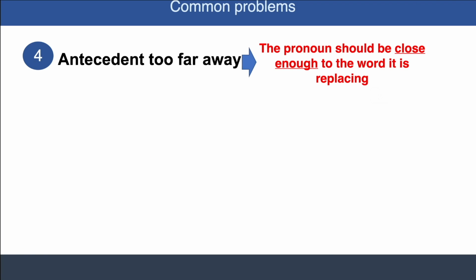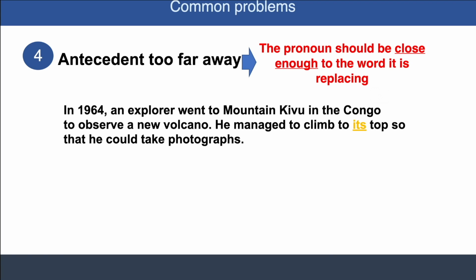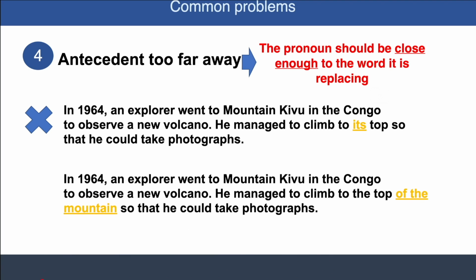The pronoun should be close enough to the word it is replacing so that the reader knows whom or what you're talking about. For example, in 1964, an explorer went to Mountain Kivu in the Congo to observe a new volcano. He managed to climb to its top so that he could take photographs. Now in this example, the Mountain Kivu is too far and it's better to use a noun instead of a pronoun. So we can write, in 1964, an explorer went to Mountain Kivu in the Congo to observe a new volcano. He managed to climb to the top of the mountain so that he could take photographs.